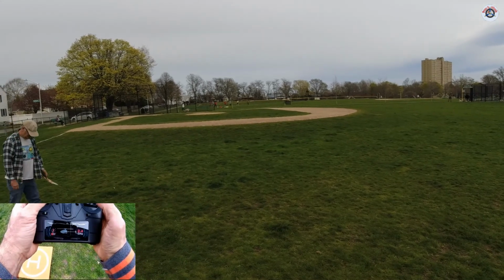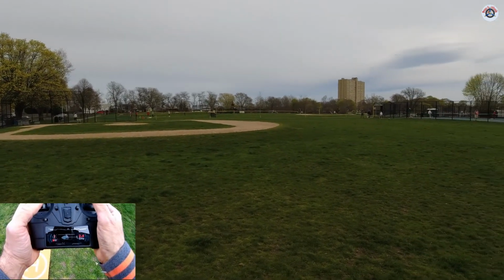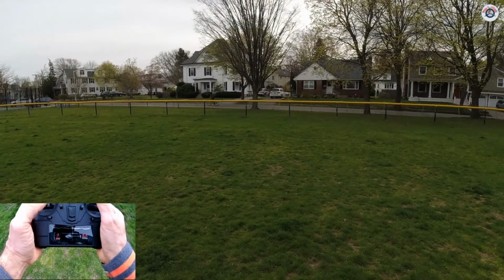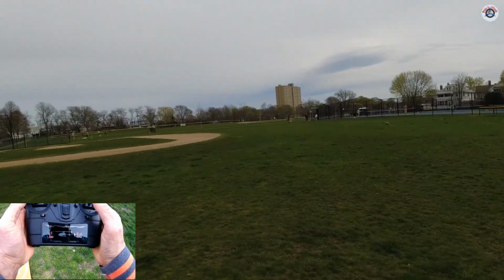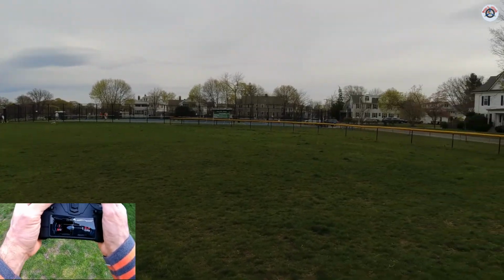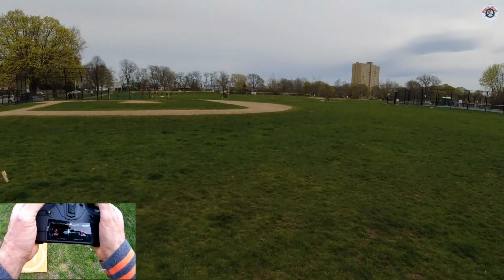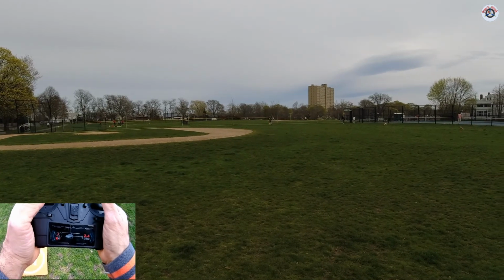Let's give it a little altitude back to it. So this is the low speed, low rates, and it is still flying pretty good. It is, oh, don't go down. Okay, it lost quite a bit of altitude.